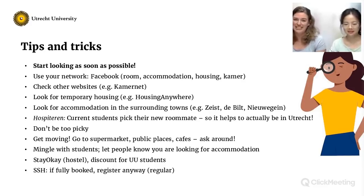And then they will invite you for the hospiteeravond. This is kind of like a group viewing. So you come there, and there's usually an amount of other students as well that are interested in the room, like maybe 10 or 15 other people that also want to get the room. Sometimes they do it in a group setting. It could also be that they invite you after each other, so they want to talk to you one-on-one, and then you leave, and then the next person comes in. And it's just like a tiny mini interview, because they want to know what kind of person you are and if you would be a good fit for the house.